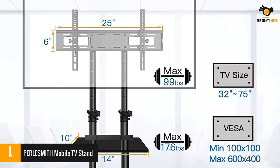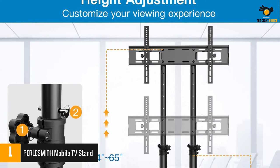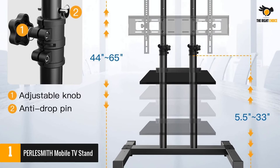The required hardware makes installation easier for everyone. Nevertheless, this stand works with 100 by 100 mm to 600 by 400 mm VESA mounting plates. The tilting mechanism also lets you reduce neck pain and eye fatigue. Furthermore, you can customize the length of this stand accordingly.